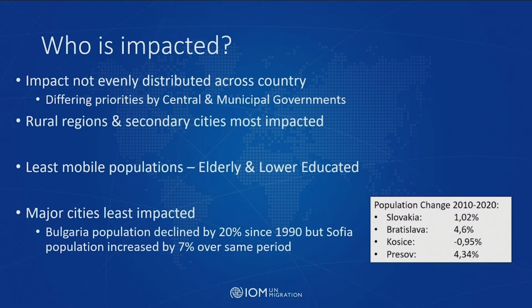So it's very different if you're looking at it from a municipal level than when you're looking at it from a national level. And we find in particular that rural regions and secondary cities, so smaller cities, are the most impacted by demographic decline. For obvious reasons, they're impacted both by international migration, but also internal, mainly rural to urban migration, where particularly youth tend to move to the larger cities in the country. And this creates challenges in regards to access to essential services within the smaller communities within the country.